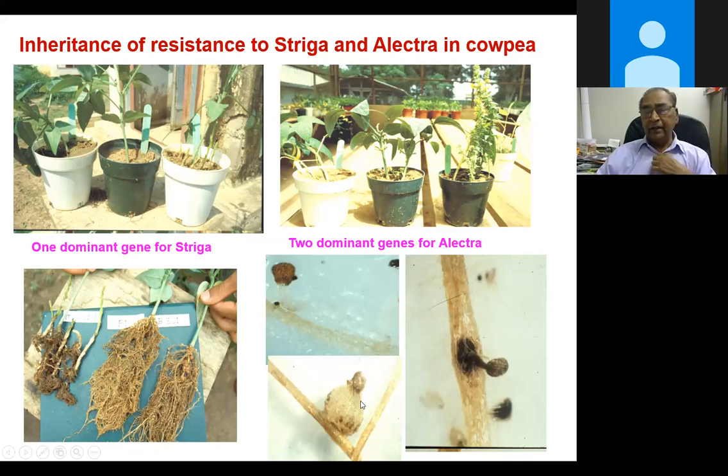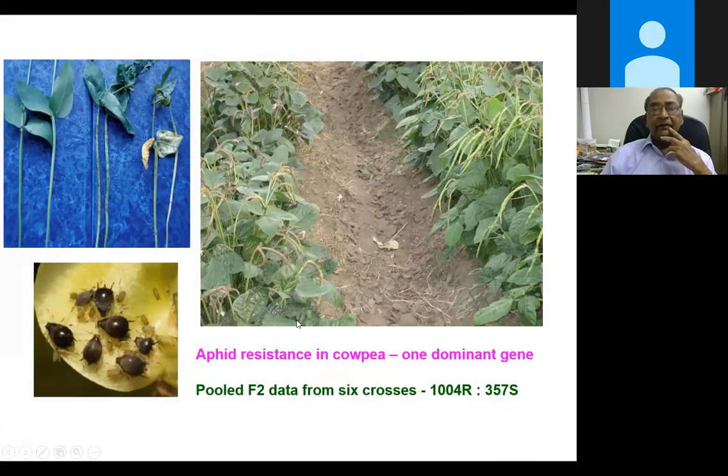And the Striga resistance was a kind of hypersensitive reaction. So when the seed germinates and attaches to the susceptible plant, it will develop the haustoria and the plant will be overtaken. But on the resistant plant, the cells will die. It will be a hypersensitive reaction and it will look like this, completely resistant. One dominant gene, and we worked out the inheritance of this.